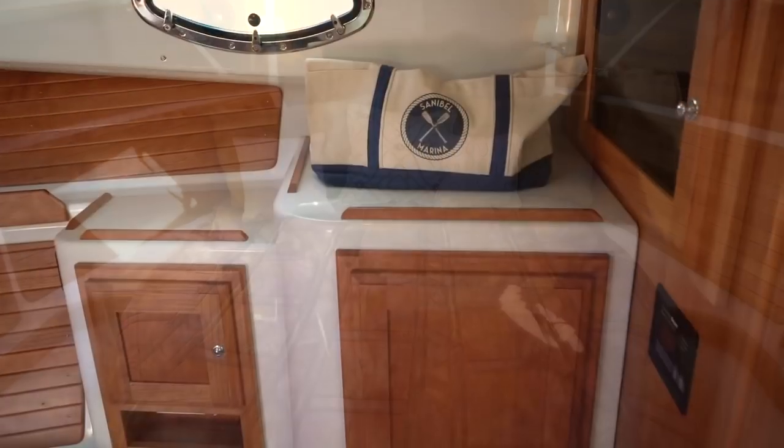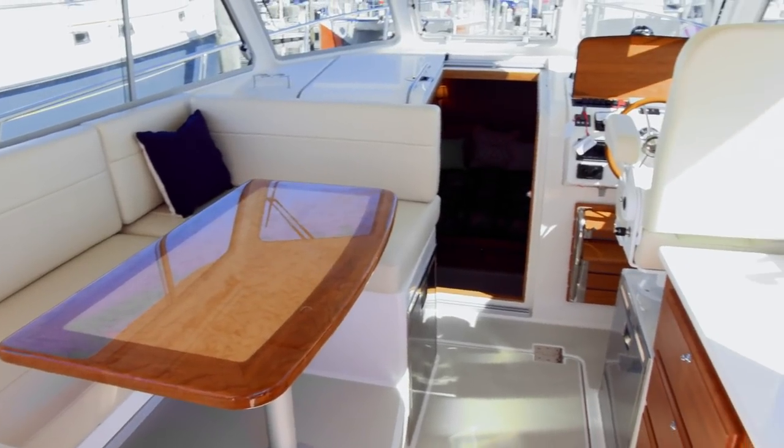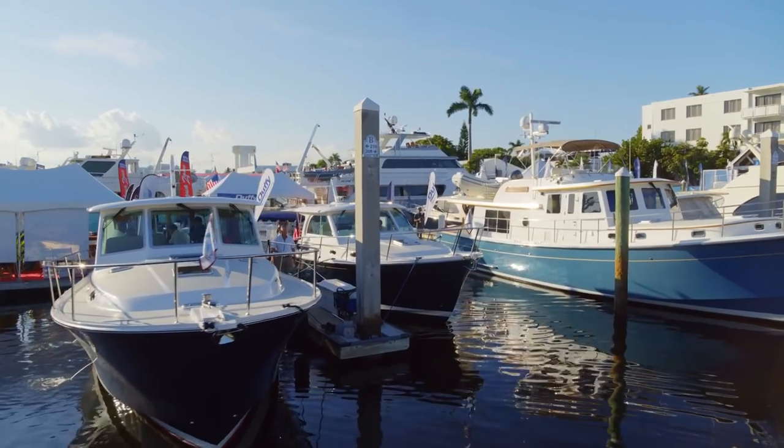The size of that queen berth, honestly one of the biggest that I've seen in a 34-foot boat. And there's even room for a separate shower and head. Loads of room back here in the cockpit and salon area too. It really is no wonder why Back Cove have had so much success with this boat already. But they're not stopping there, as next year they'll be bringing out the 390. Just a little tease for you there, but I can't wait to see what it's all about.